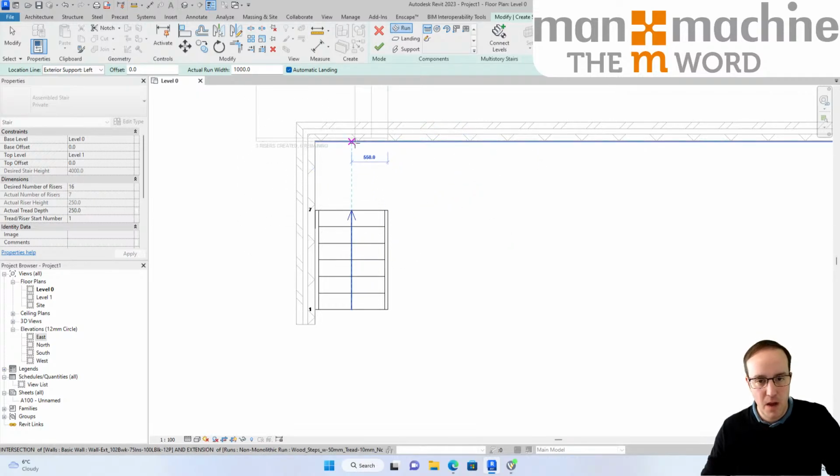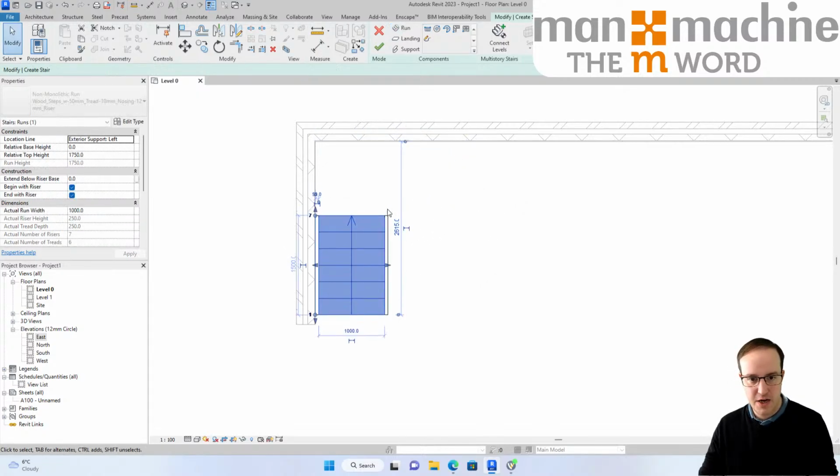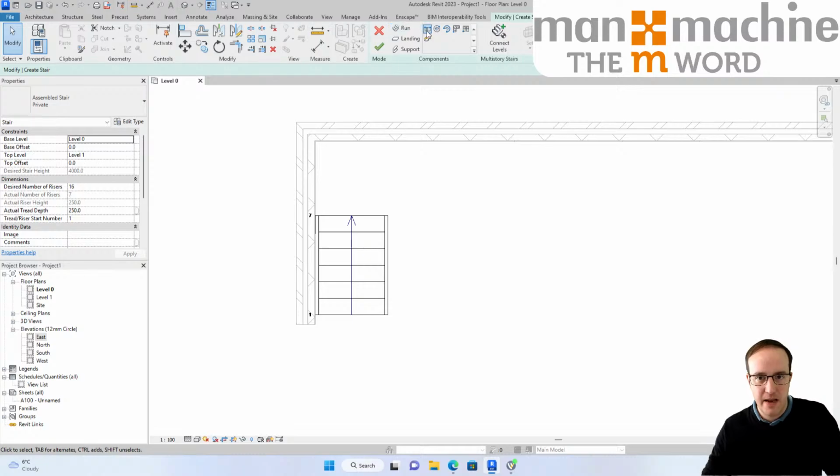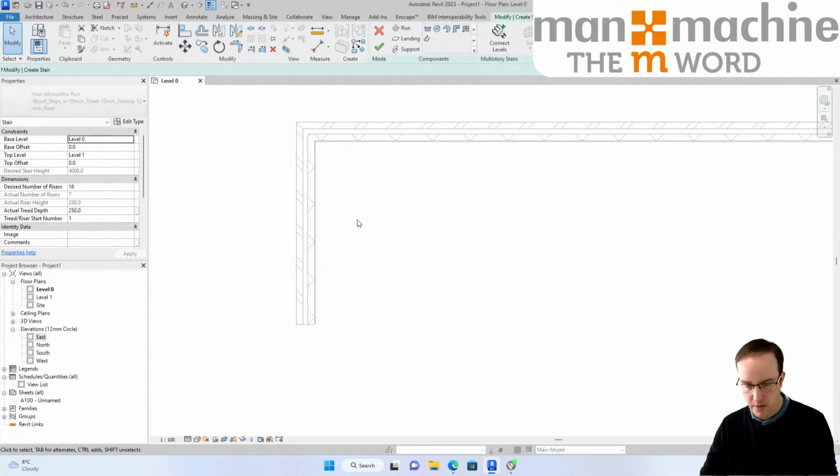I've not left a meter gap here to enable me to fit my staircase in. So what we're going to do is just be a little bit lazy and nudge that down a little bit. Don't think badly of me. And then what we're going to do is continue drawing those stairs. So here we go, staircase.